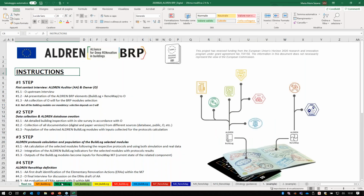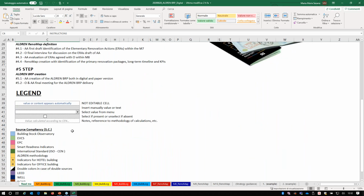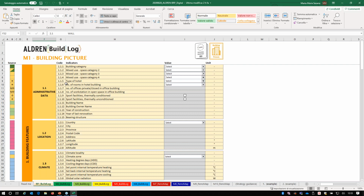The first label corresponds exactly to what I showed you here. The 6 modules, even in colors, in order to support the auditor in filling in. In the first sheet, you can find an easy README sheet with a brief instruction where the steps of the protocol are summarized, which my colleague Simon will present in detail later on. Then there is a legend to support you in the filling in of this file. And very important, there is a source of compliancy from where you can be sure that the specific indicator can be found. So quickly, let's see what the first 6 modules of the building logbook look like.